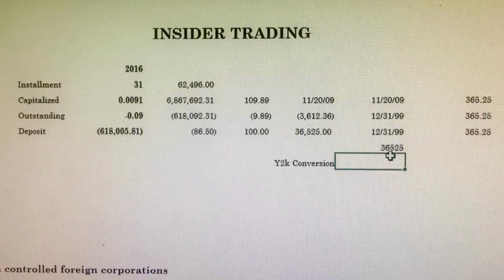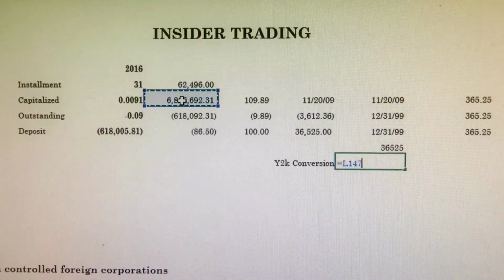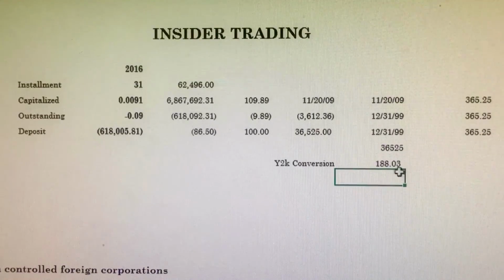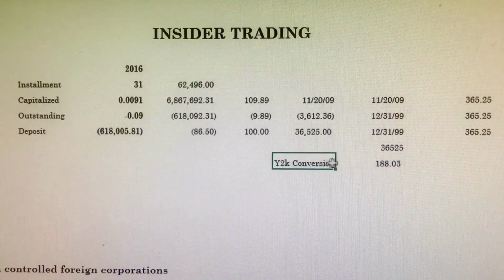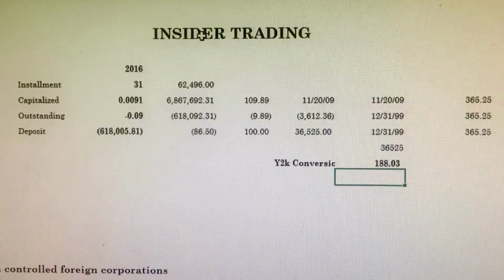Somebody has buried as much as $188 a share. Someone has buried upwards of $6.867 million here in what is a Y2K scam. Shame on them. Shame on you for letting this get away, assuming it did. Anyway, this is what we call insider trading.